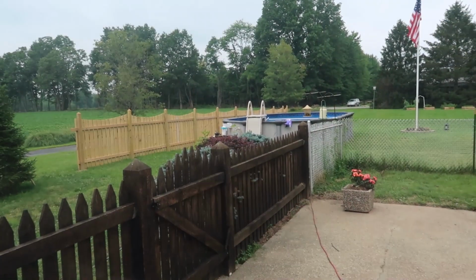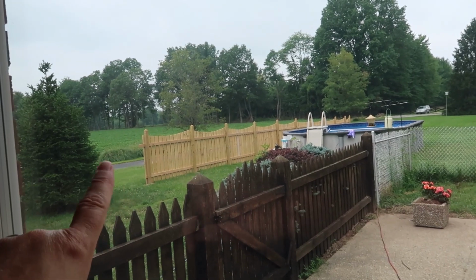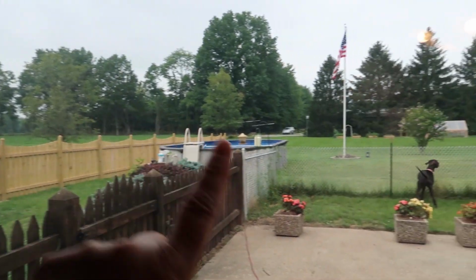But that is what is going on in the inside of the house. Then I'll just show you a little bit right here. Here is the fence. That is gonna be a fence all the way around.